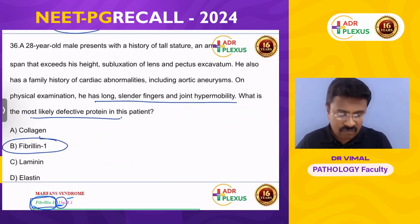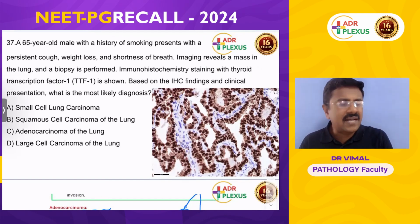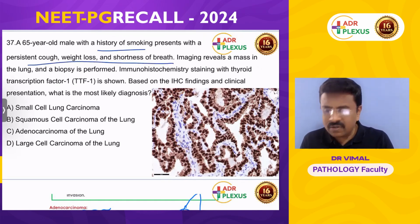Moving on to the next question, this is also a classical question, a repeat question, INI-CET NEET, that is a repeat question. A 65-year-old male smoker with a history of smoking, cough, weight loss, shortness of breath. Imaging reveals a mass in the lung.